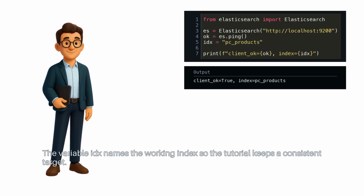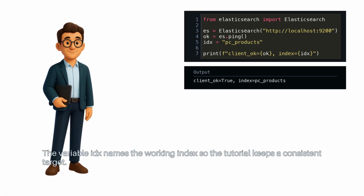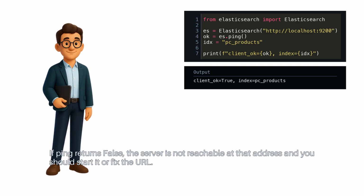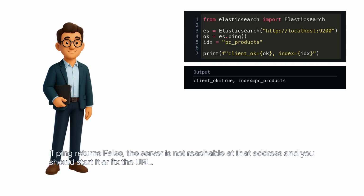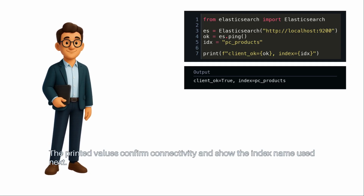The variable IDX names the working index so the tutorial keeps a consistent target. If ping returns false, the server is not reachable at that address, and you should start it or fix the URL. The printed values confirm connectivity and show the index name used next.